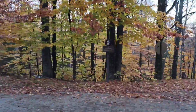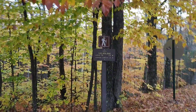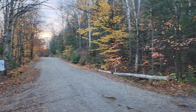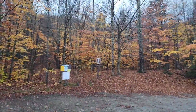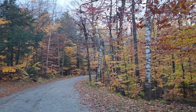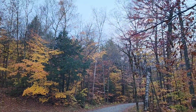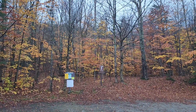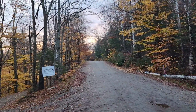From the Pine Mountain Trailhead here in the White Mountain National Forest outside of Gorham, New Hampshire. Beautiful morning. It rained quite a bit last night, so everything is very wet right now. But it is beautiful back here. The fall colors are really out right now. It is past peak. A lot of these trees have lost all their leaves, but a lot of the trees still have their leaves, and it's really beautiful.